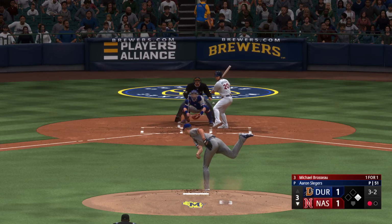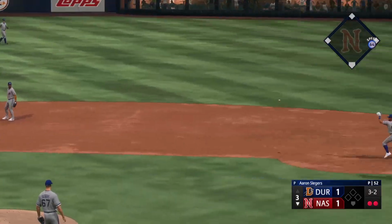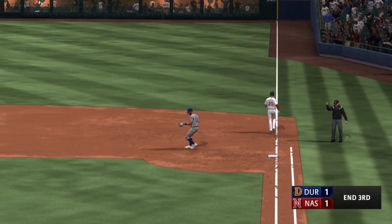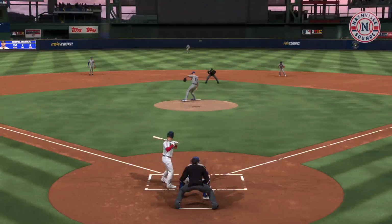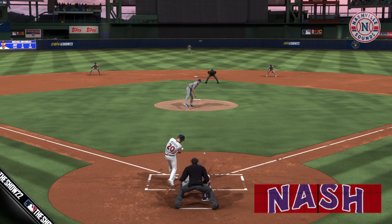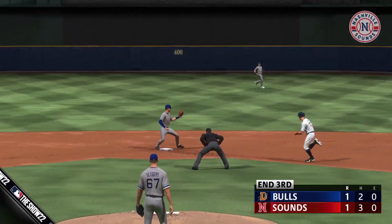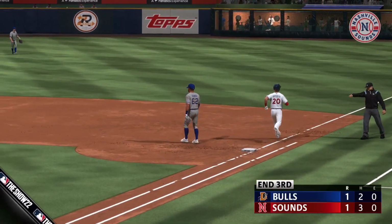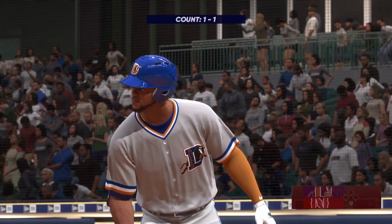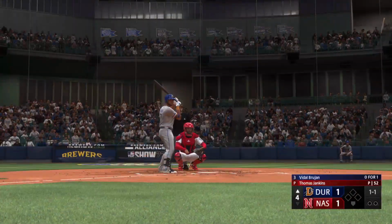And here it comes. Ground ball right side, could be two. Brujan to second, on to first, double play. And that's the inning. Three innings complete, all tied 1-1. And welcome back. On to the fourth. Now at the plate, Vidal Brujan.